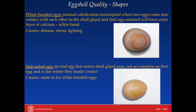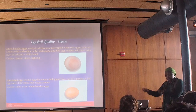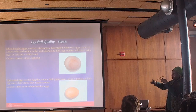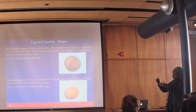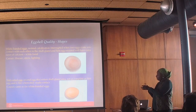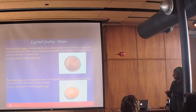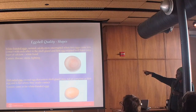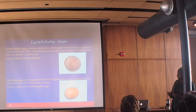This is when normal calcification is interrupted when 2 eggs come into contact with each other. Usually it's only 1 egg in the tube, but once in a while, something tells the bird's brain to release 2 yolks. So the first yolk goes in, and then the egg starts to be formed, and then another yolk comes in. So you have these 2 eggs that are in the shell gland at the same time, and then the first egg that is retained will have this extra layer of calcium, because the other one was laid, and then there's one that has an extra band.